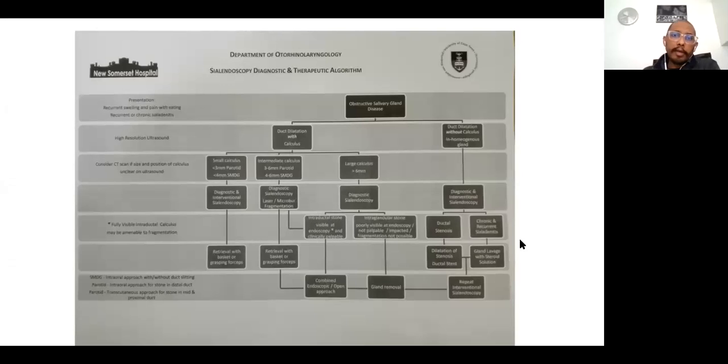So this is the flow diagram that we use at New Somerset Hospital. And you're welcome, if anybody wants access to it, I can forward it to them. So if a patient presents with obstructive salivary gland disease, we will do a high resolution ultrasound, and it will either be with a calculus or without the calculus.